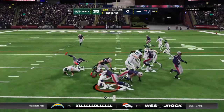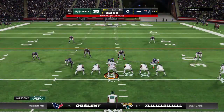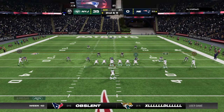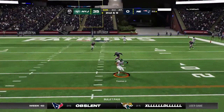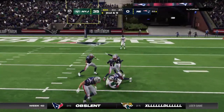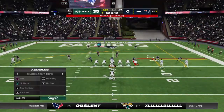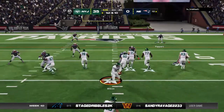A 1st down carry for Barkley. Just a yard on the 1st down carry, so it's 2nd and 9. Now it's Wilson. Wide open receiver complete. And all the way inside the 15 before they drop him. From the 13 now they work on 1st and 10.